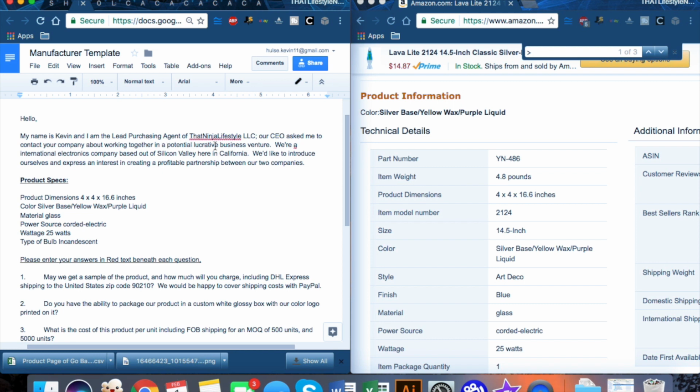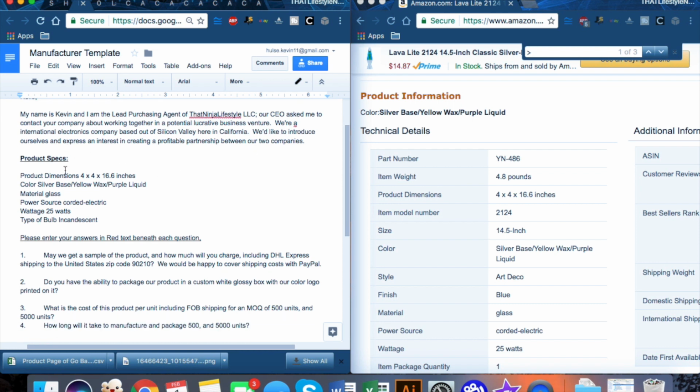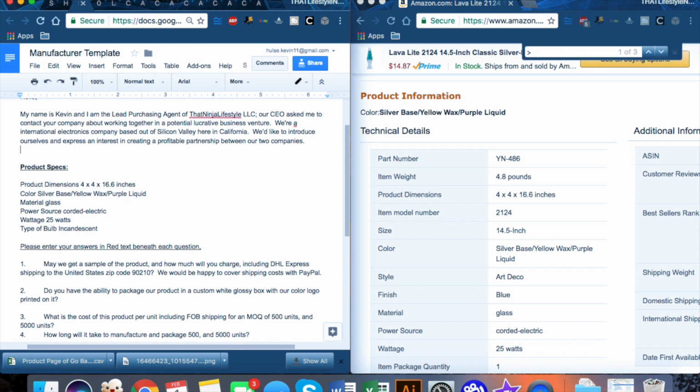So, about working together in a potential lucrative business venture: we're an international electric company based out of Silicon Valley here in California. Use these buzzwords. Maybe you're in New York, you want to make it sound like you're important, because these guys get tons of inquiries, 99% of which never actually form into anything at all. So they're definitely used to having their time wasted. You want to make it sound like you're not going to do that. So hit them quick. We'd like to introduce ourselves and express an interest in creating a profitable partnership between our two companies.